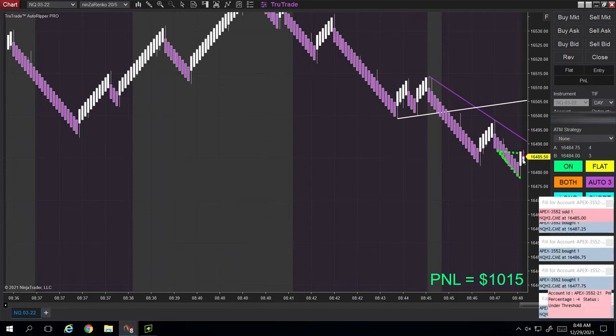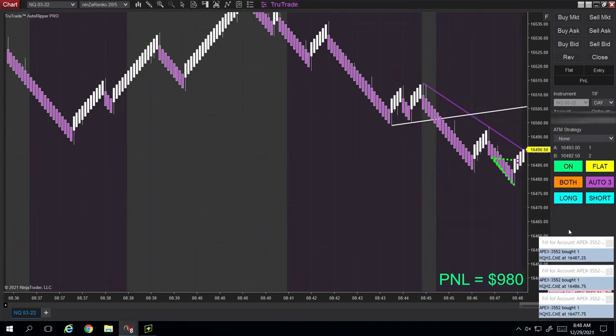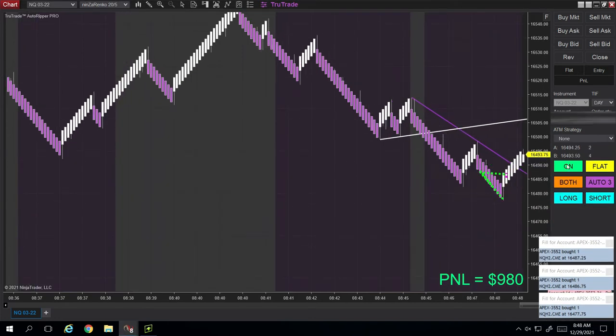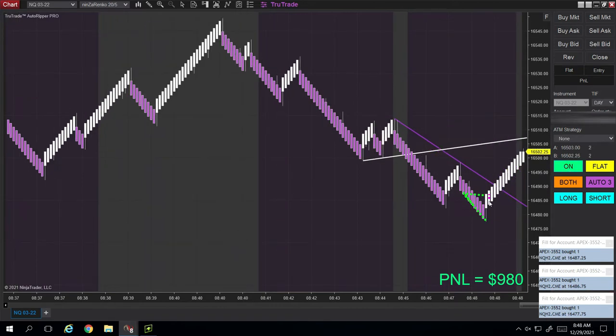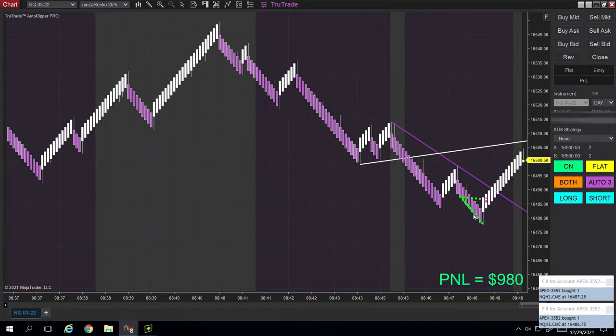Sometimes it gets hung up. It's not the automation, but it does. We do use Rhythmic Trader, which is our data, and that places the trade into the system. So sometimes it gets hung up a little bit. So I went ahead and hit flat. We still made a quick 980, which is pretty nice.